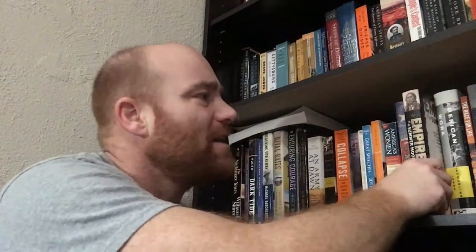Okay, coming up on the end of the bookshelf here. So here's the next one in line. Empire of the Summer Moon: Quanah Parker and the Rise and Fall of the Comanches, the most powerful Indian tribe in American history by S.C. Gwynne. And I've read a lot of things saying this is a good book, and I've had people tell me this is a good one, and I need to try reading that.